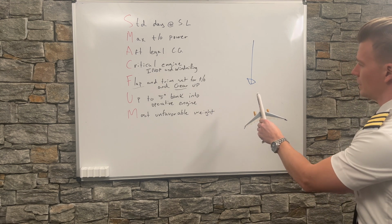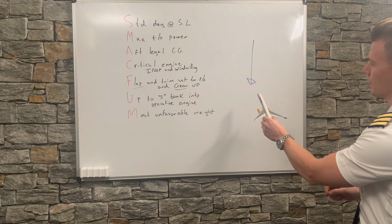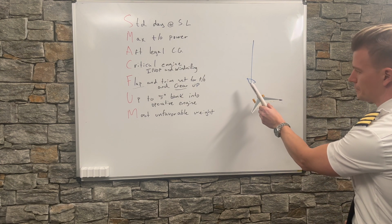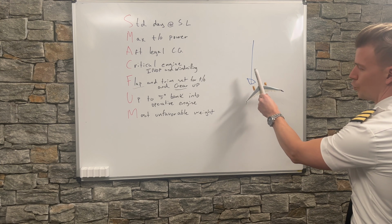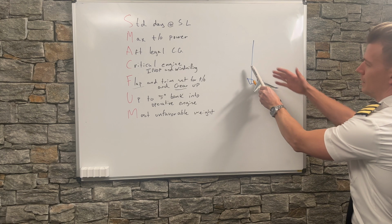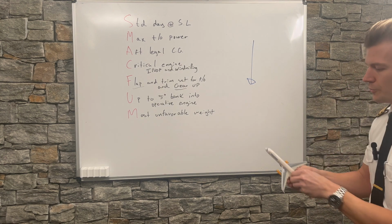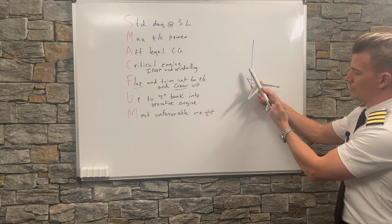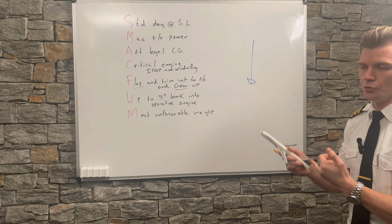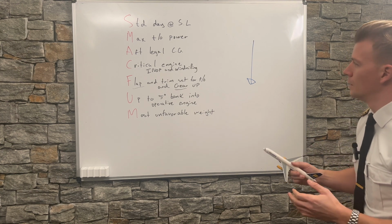The other scenario is if I would use only aileron to counteract this left engine out. I would be flying with the side slip, in this case towards the operative engine, not in this direction, but towards the operative engine with bank. And I would be flying sideways, exposing large surfaces on the airplane, causing a lot of drag, a high angle of attack on the tail, which could eventually cause the tail to stall out, and the airplane would enter a spin. So what can I do?